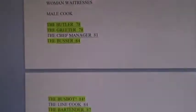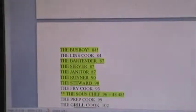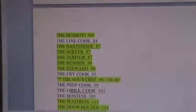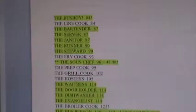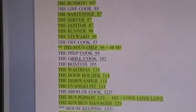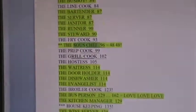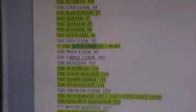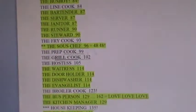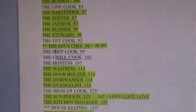Butler, greeter, chef manager, busser equals busboy. Amazingly, line cook, bartender equals server. Hello. Equals janitor. Runner equals steward. It's just pure 3s. And then you've got a fry cook, a sous chef. That's really screaming because you've got hopscotch effect yields 2 44s, just like oxygen and breath and nostrils. That's incredible. And that's a real fun one.